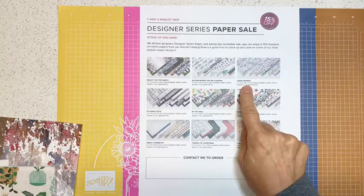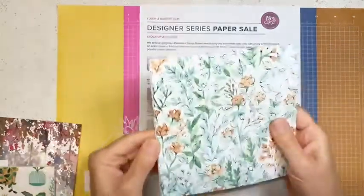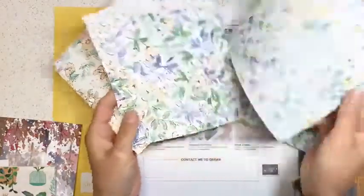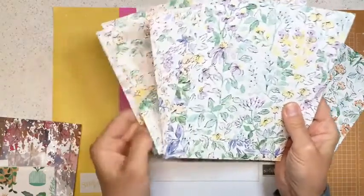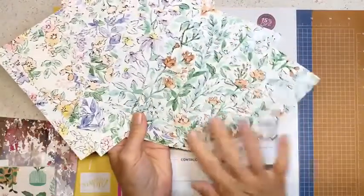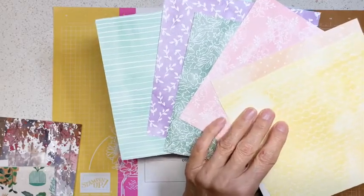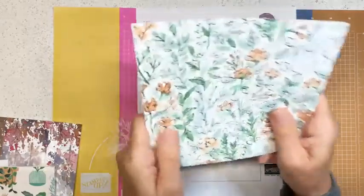And the Hand Penned, my golly, those are here. I have some samples out. So this is the Hand Penned. Oh, beautiful. And this pattern that I have flipped, so on one side you have all flowers, okay, this is my favorite combination. And then on the other side you have different patterns. That paper is gorgeous, yes.